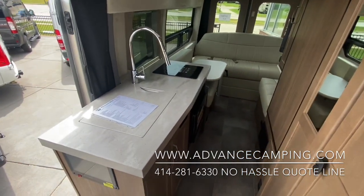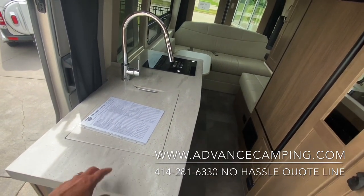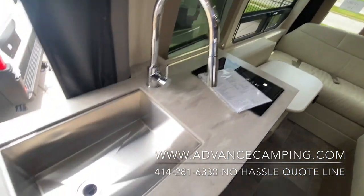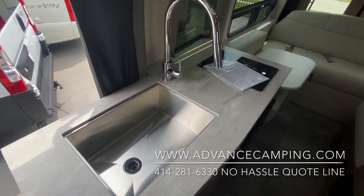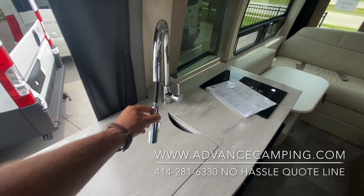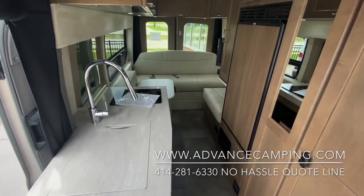You'll also notice what beautiful finishes they have in here. This is a high aggregate DuPont Corian countertop that they use. They have a beautiful large sink. I'm just going to open this up. Stainless steel, like super deep. You could put a pot in there very easily. And coupled with that, you've got a residential grade faucet with a pull-out sprayer, making any sort of cooking or cleaning you're going to do very, very simple in the Ontour 2.2.